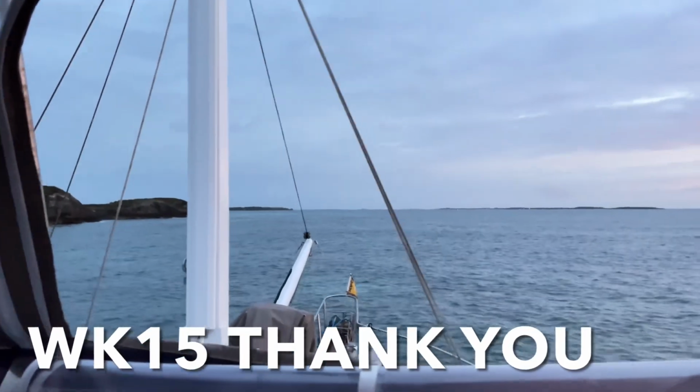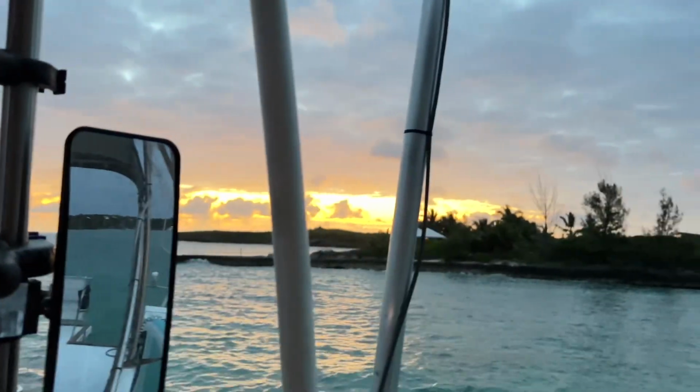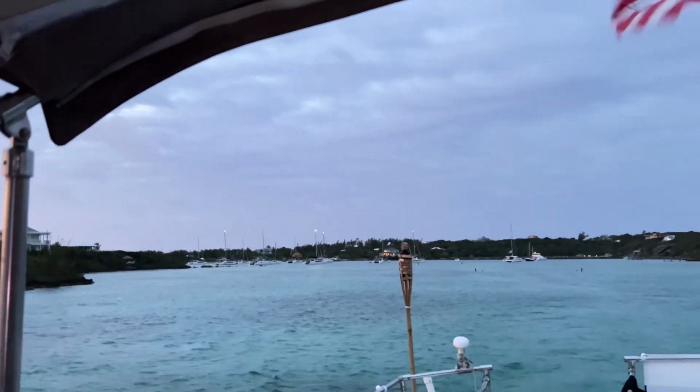So we are out of here, leaving Little Harbor. You see it right here behind us. Beautiful sunrise this morning, and we're gonna head out. There's the harbor right there. Really shallow getting in and out of there.